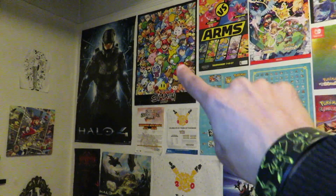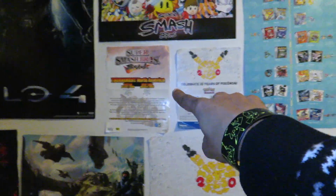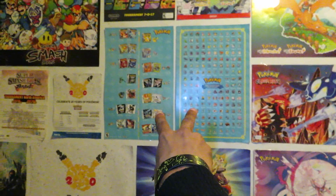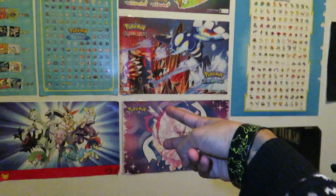This is somebody's artwork. It's actually really nice. My friend Benny gave this to me. I've got the Super Smash Brothers Brawl North American Tournament poster from 2008. Another Halo poster. These two posters are the same, and these two posters are the same. So they're just the reversed versions of those posters.